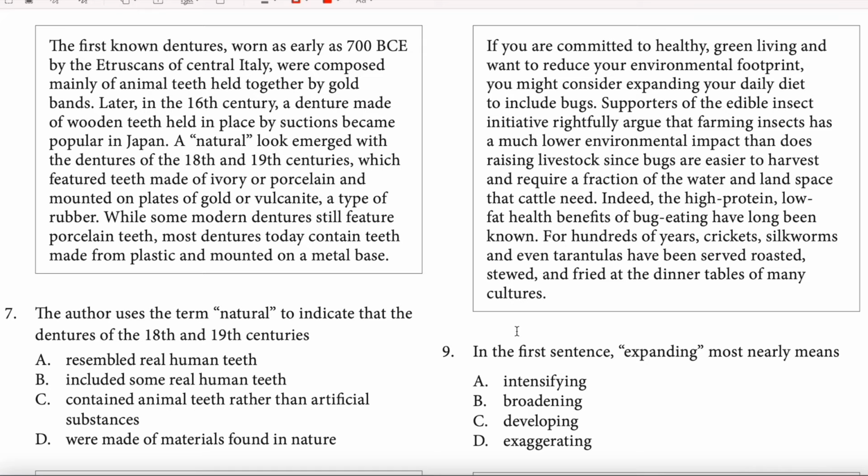Okay, does the author use the term natural to indicate that the dentures of the 18th and 19th centuries included some real human teeth? No. I mean, if you said yes, I'd be like, okay, what's your evidence for that? Does it say they used real human teeth? Now, this might be a little bit tempting if you just read the passage and you're like, oh, I remember them talking about real human teeth. Got to be B. But why is that wrong?